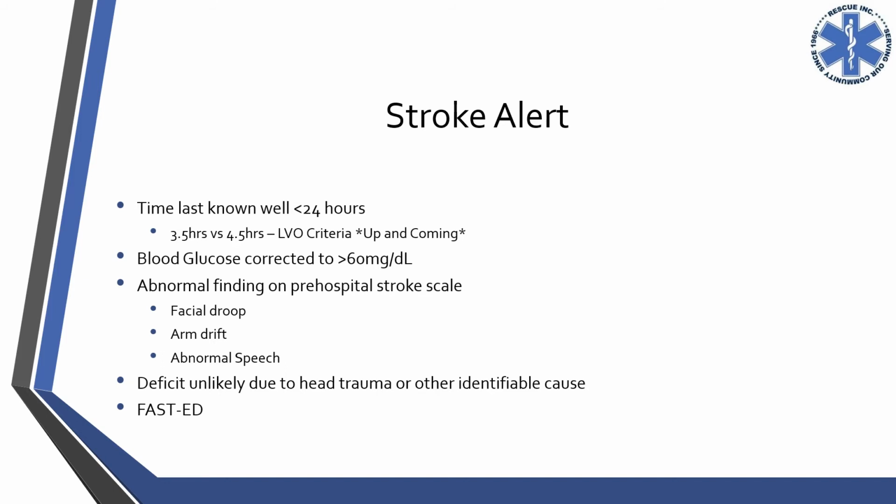We don't call these enough. A lot of these patients are really borderline on determining where their mental status is. We can probably call more stroke alerts because really what you're looking for is that immediate CT. And that CT's determination is whether this is an ischemic stroke or a hemorrhagic stroke. If it's a hemorrhagic stroke, they don't give clot-busting medication. If it's an ischemic stroke, they can give clot-busting medication.